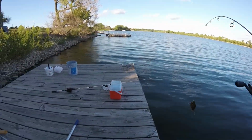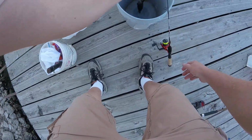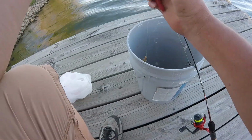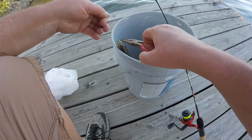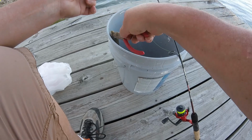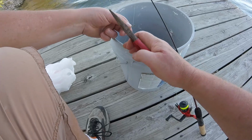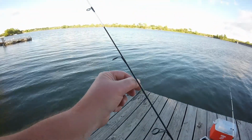Who's that a job for? Pliers, man. Get the worm out of the way, bring it up the hook. The hook's down in there. This one's gonna be cut bait, pretty sure. It's down there a ways. See, this is what I was talking about when I keep on having things tangle up all the time.